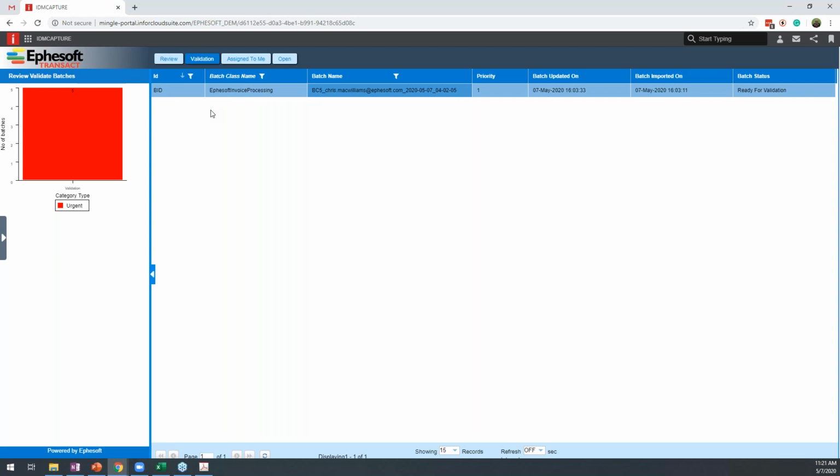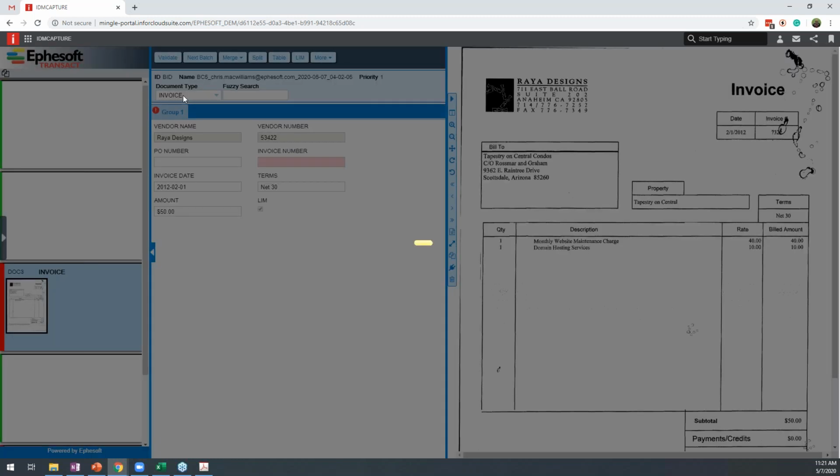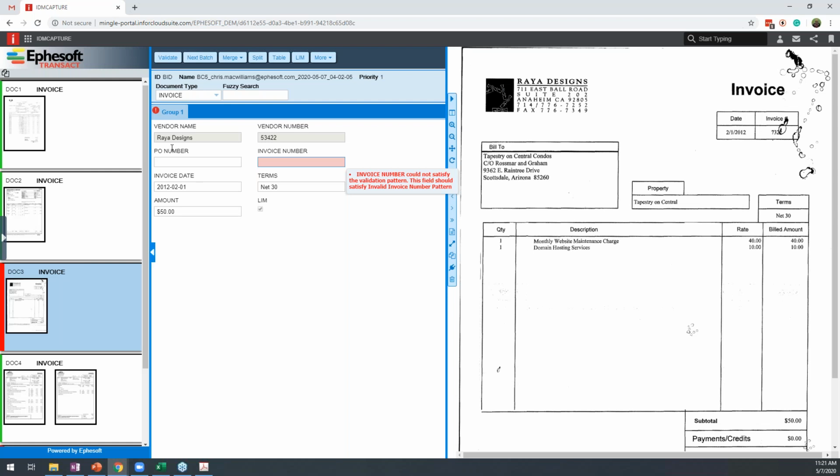So I talked a little bit about the confidence thresholds and confidence ratings. So anytime we have an automated decision happen inside IDM Capture or Ephesoft Transact, we're able to pull those exceptions out and show the user different information to validate against. So if I click on this particular document, or this batch of documents, I should say, you can see I'm actually taken directly into the third invoice that I put up. So this is one of the key parts of the solution, is to be able to take the documents and not only classify them as the right type of information, but also separate them into individual transactions. So you can see here I have a few different invoices here we've separated out.